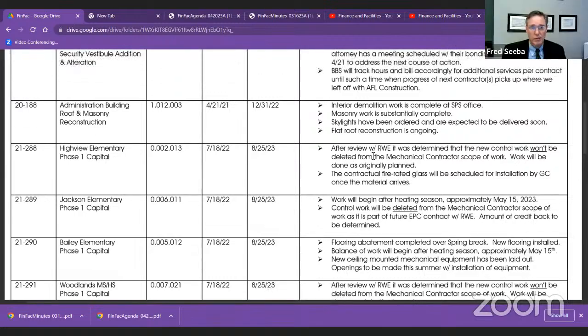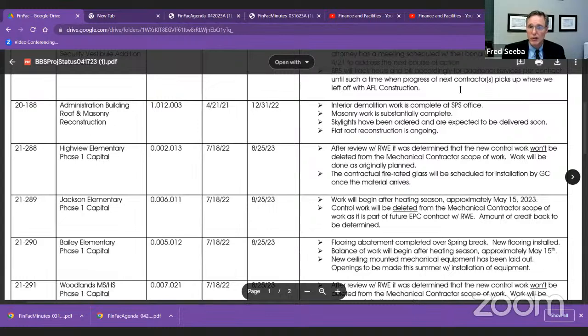Okay, so the second project, administration building roof and masonry, as you can see, the interior work is complete at SPS. The masonry work is substantially complete on the outside of the building. Skylights are expected to be delivered shortly. And the flat roof reconstruction is ongoing. The pitch roof, I believe, is 100% complete. So we're in pretty good shape and we're winding down on that project at this point.